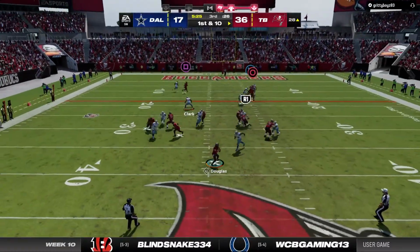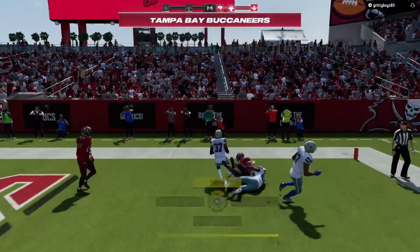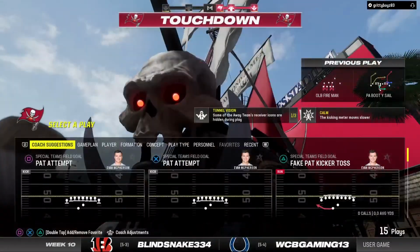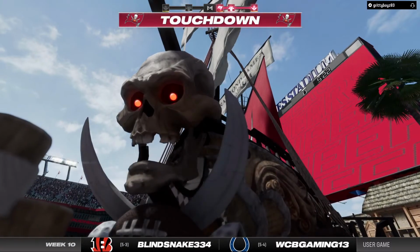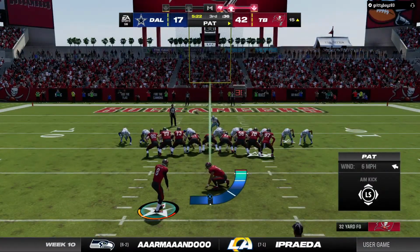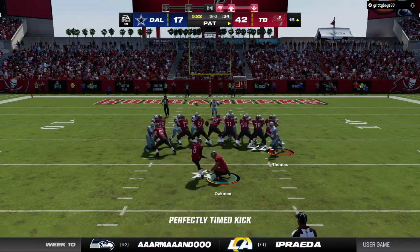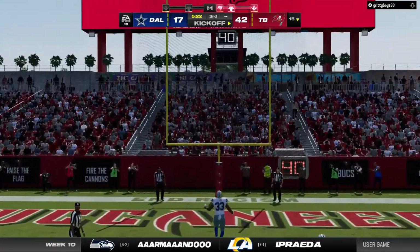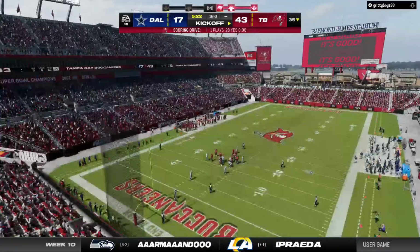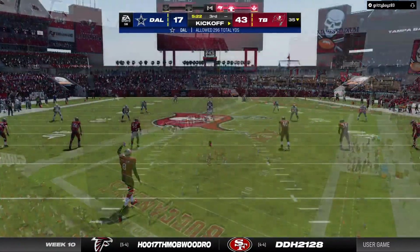Now a play fake here on first down. And he's got it. Caught in the end zone. Touchdown, Tampa Bay. Travis Kelce, his second touchdown of the afternoon. And the Bucs are able to strike quickly to add on to their lead. Extra point by McPherson, up and good. And that will bump the lead up to 26.